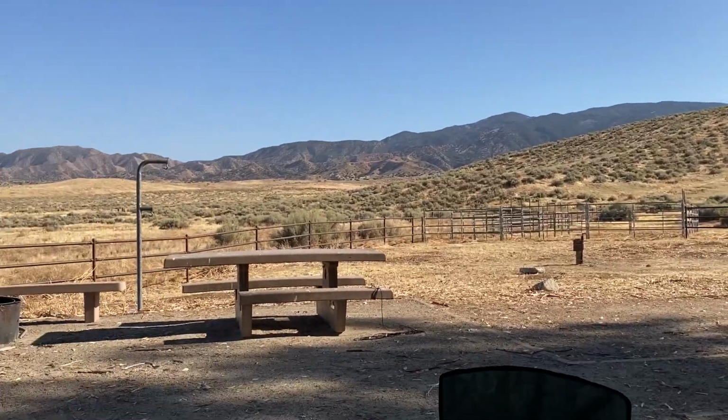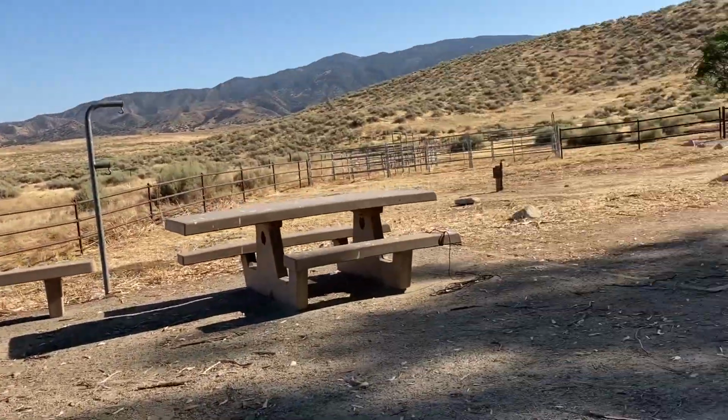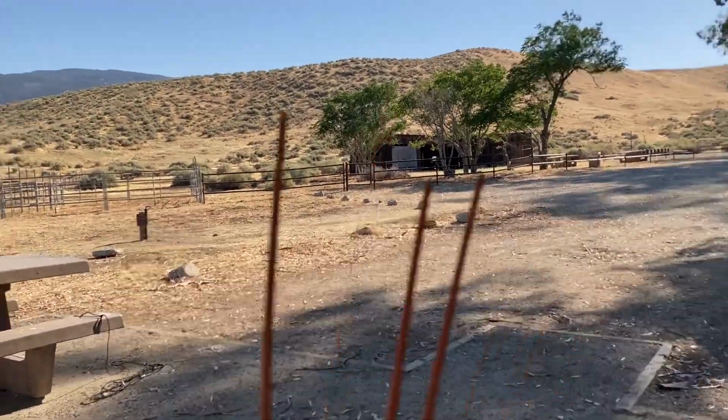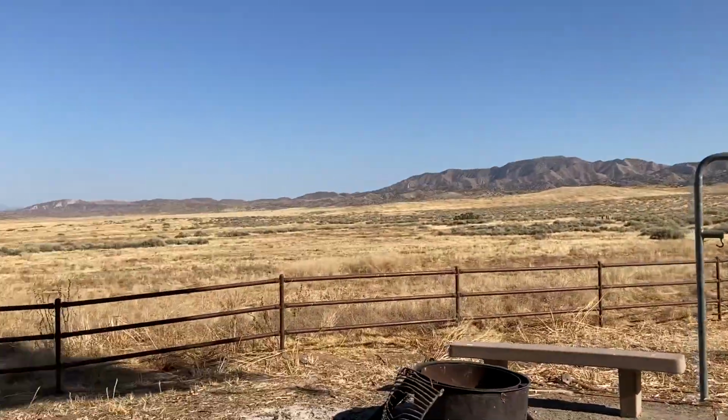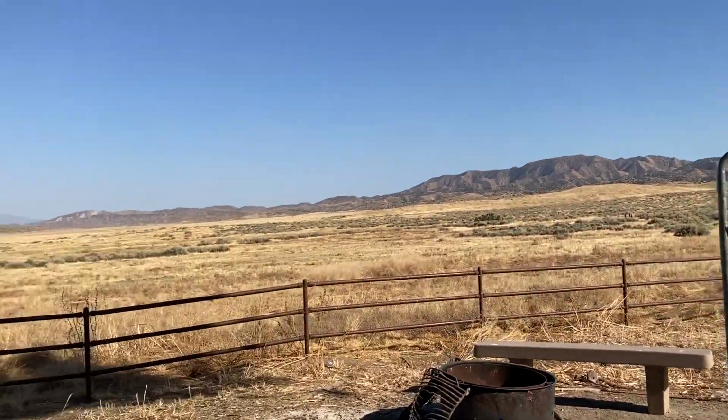Gonna wait for some of the heat of the day. Once it cools down, we'll walk you around again real quick. We'll show you guys the back workshop and the sign over there that has the creatures. This is to hang your garbage, not for bears, but for kangaroo rats.